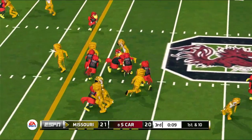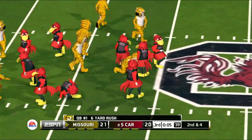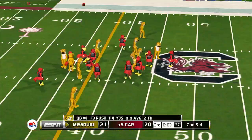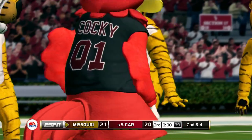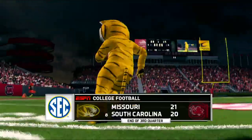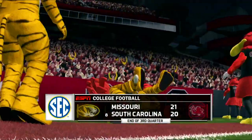Check 11. Let's go. Tackle after a decent pickup. Call it a gain of 6 yards. That would make it second and four. One quarter to go, and this looks like it could come down to the very end. The Tigers lead it by one.